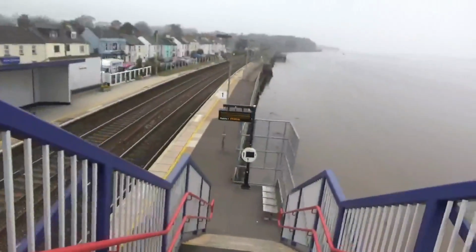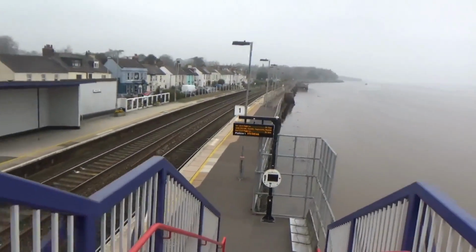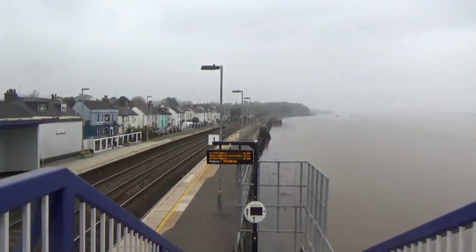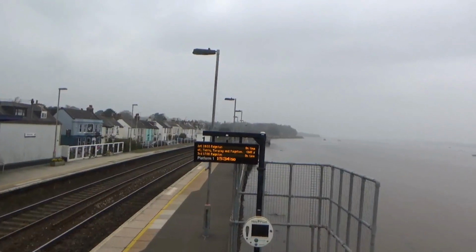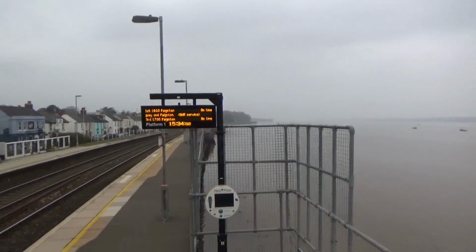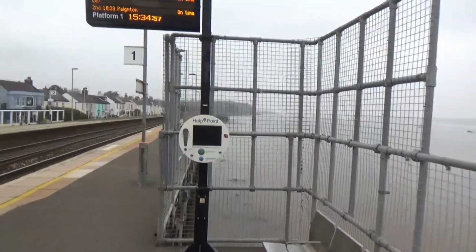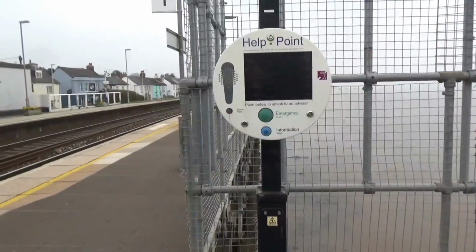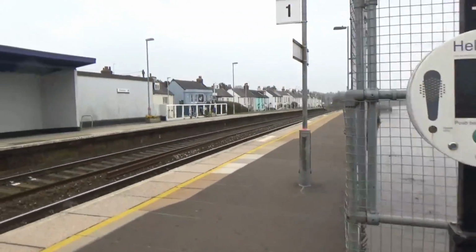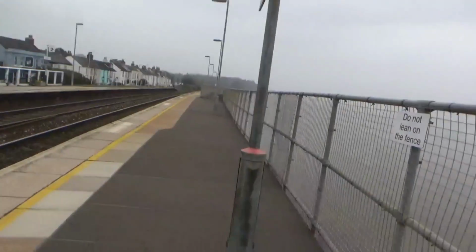Down here as well, here's platform 1, so we go down the steps and we hit platform 1. There's a departure board there, which has had a few temperamental issues in the past, because I remember seeing it. And a help point just over here as well, so there are 2 different timetables. I think if one doesn't work, they can use this, but it should work. As you go down here, you've got a very narrow bit to Starcross.